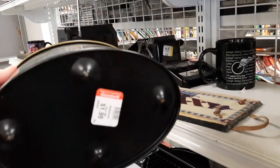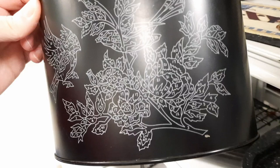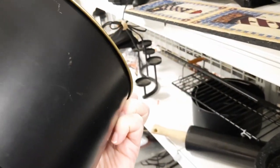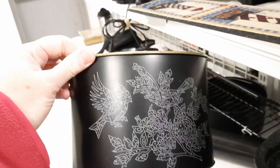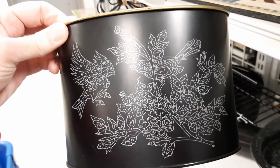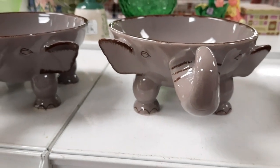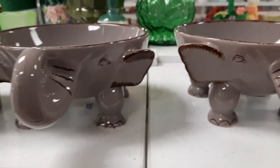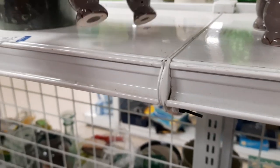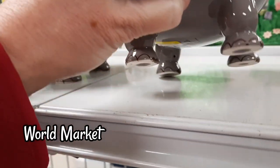And this is really cool. This is a paint by number. If you look closely at the design, there's numbers on there. And I did some quick research, and I couldn't find one anywhere. So I have the only one in the world. It's one of a kind. And then in the same area were these two pedestal elephant dishes. They're described as dip dishes or for dips. They're by World Market. I thought they were really cute.